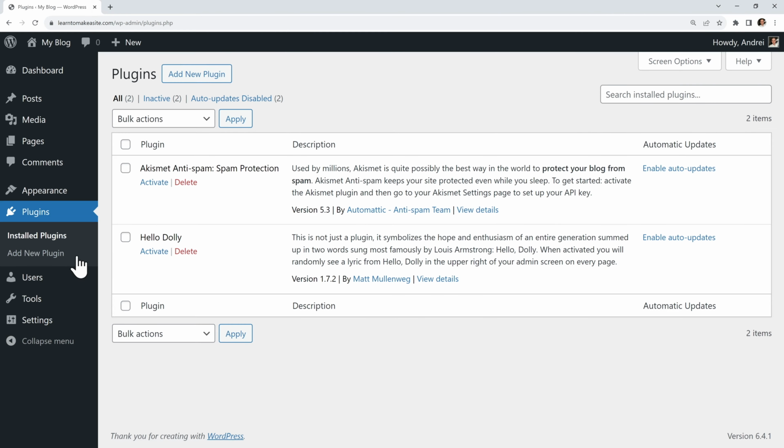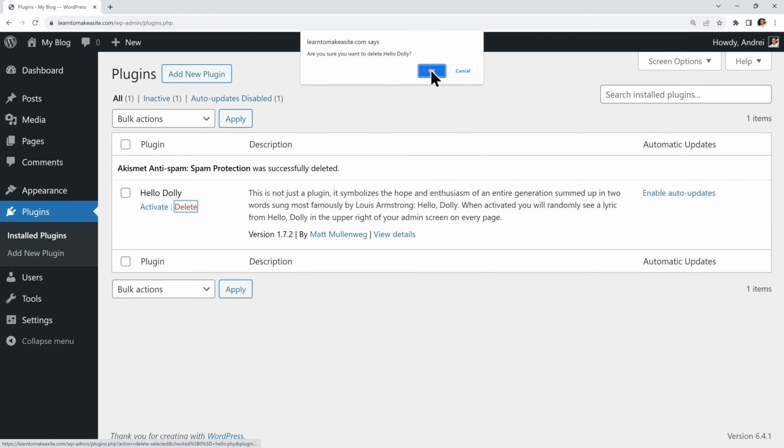And just like your phone, WordPress came with these pre-installed plugins that we don't need. So let's delete them to keep everything clean. For this first plugin, I'll just click delete and then confirm. And for the other one, again delete and then confirm.